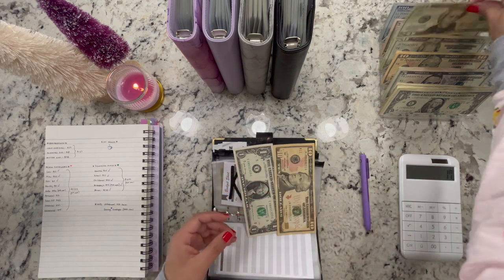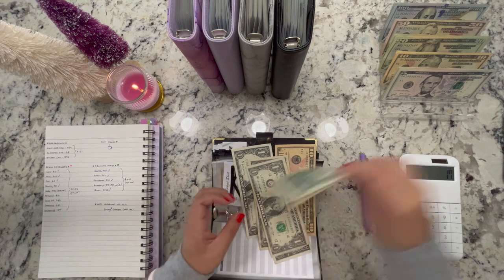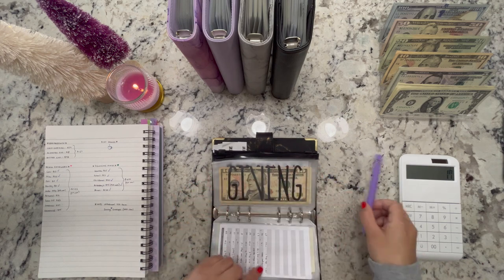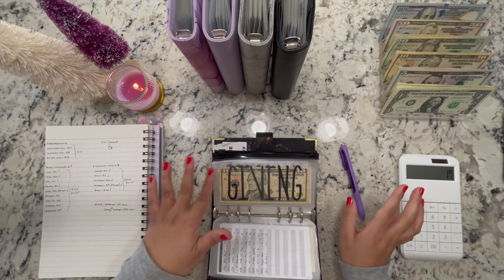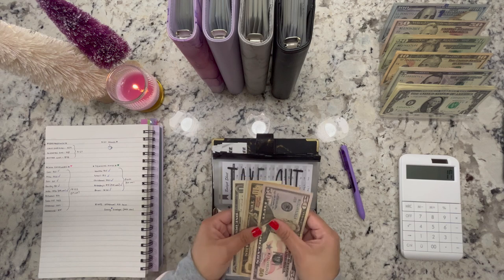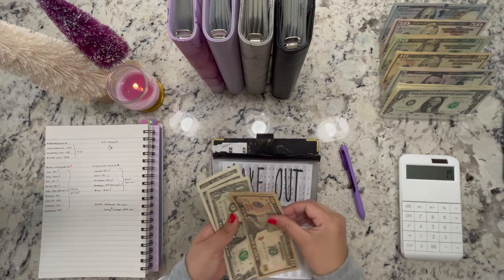So I have 20. I'm gonna get $3 back. One, two. Let me get an uglier dollar. Three. So we have 14 left in kids. And personal, let's just do that last. I'm gonna go into takeout, $83 out of here. So 50, 60, 70, 1, 2, 3. I'm short $10, so I don't know where I'm gonna take that from.